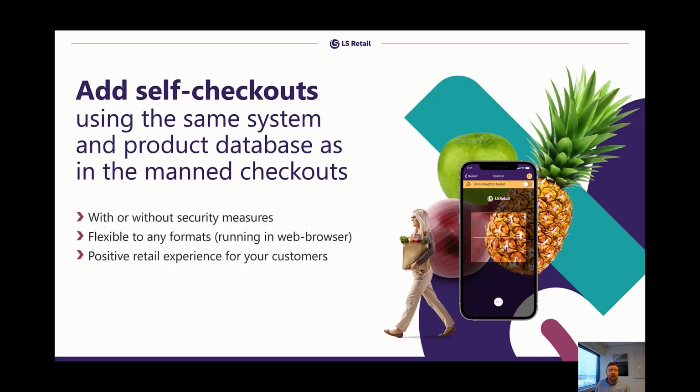What you can see now is that you can add self-checkouts using the same system, business processes, and prototype database as in the manned checkouts. You can do it with or without security measures, flexible to any format and any operating system, as you can run it in a web browser, and delivering a specialized retail experience for your customers.